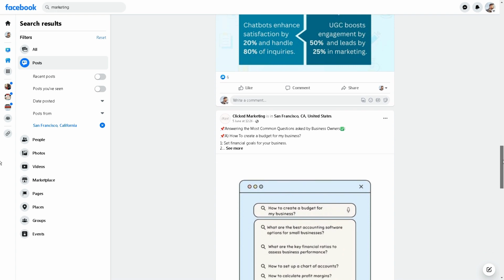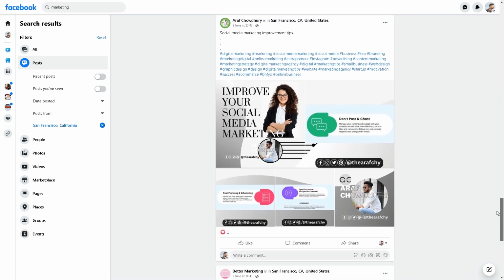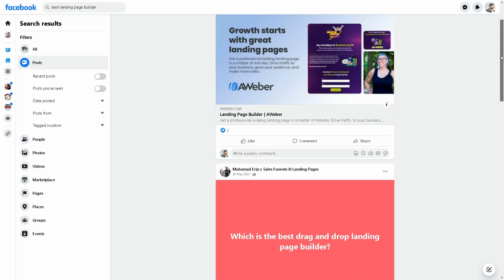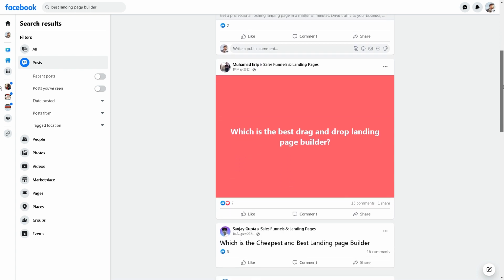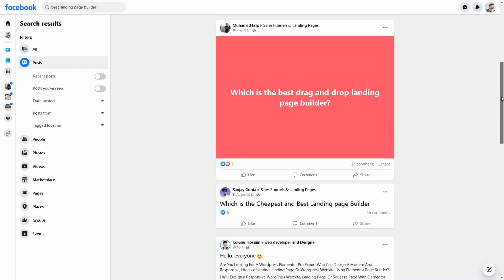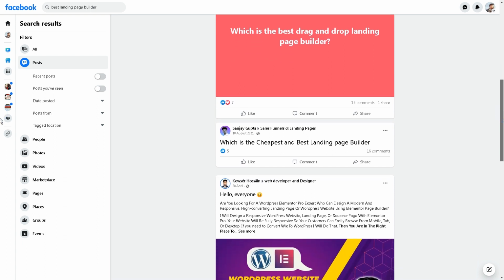Moving on to step 3. Responding to questions on Facebook. Utilize the search box on Facebook and type in a query like "which is the best landing page builder?" This will generate a list of posts and questions related to landing page builders. This presents an opportunity for you to offer helpful information and promote your affiliate link simultaneously.